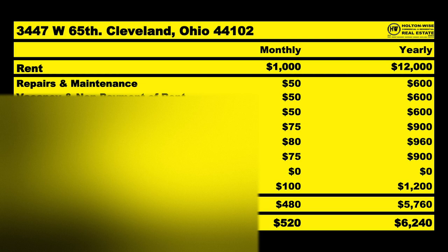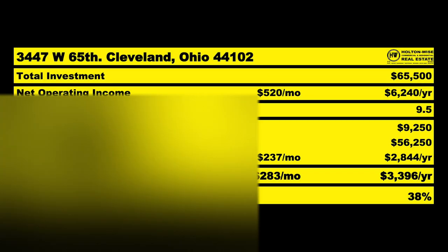Of that $1,000 that comes in, I would anticipate you spending an approximate amount of $5,760 per year. Every year is going to be different, brother, right? Some years are good, some years are bad, but that is what you can anticipate for the expected performance on this, right? Leaving you with an NOI of $6,240. Now, you're all in at $65,500. You're collecting all this rent valuation, right?